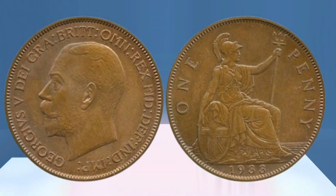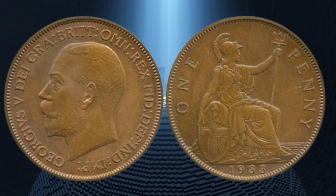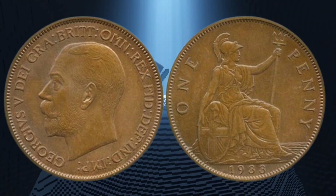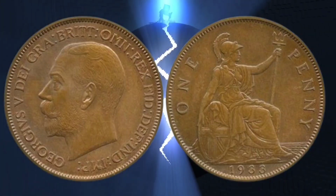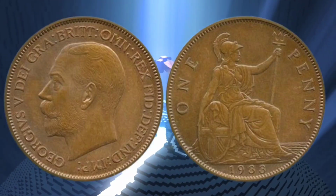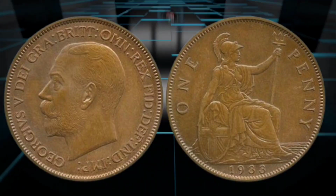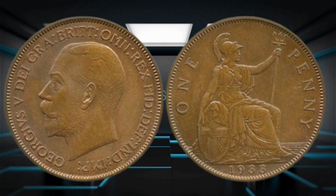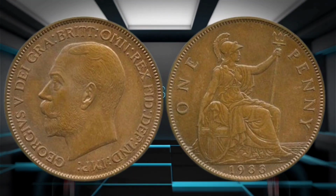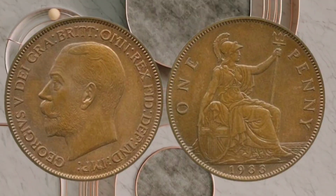Consequently, 3 1933 pennies were struck for buildings erected in that year, along with a small number to be kept as record copies by the British Museum and the Royal Mint Museum. If you are lucky enough to find a 1933 King George V coin, you are essentially sitting on a gold mine. The coin may sell for a staggering £72,000, after one was sold at an auction in 2016.